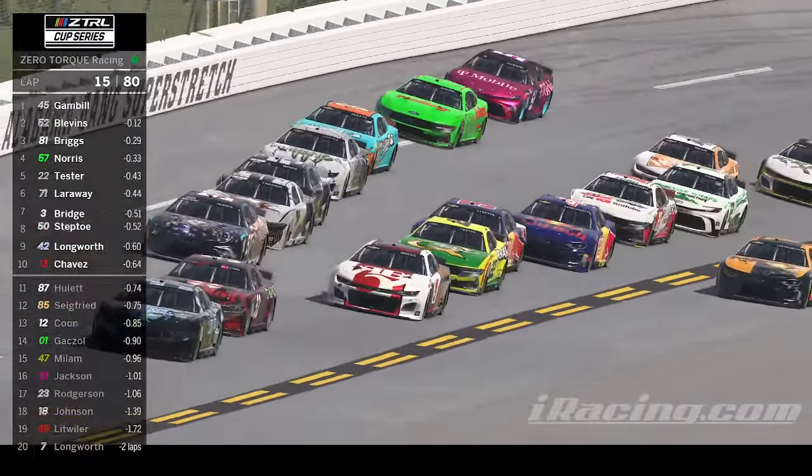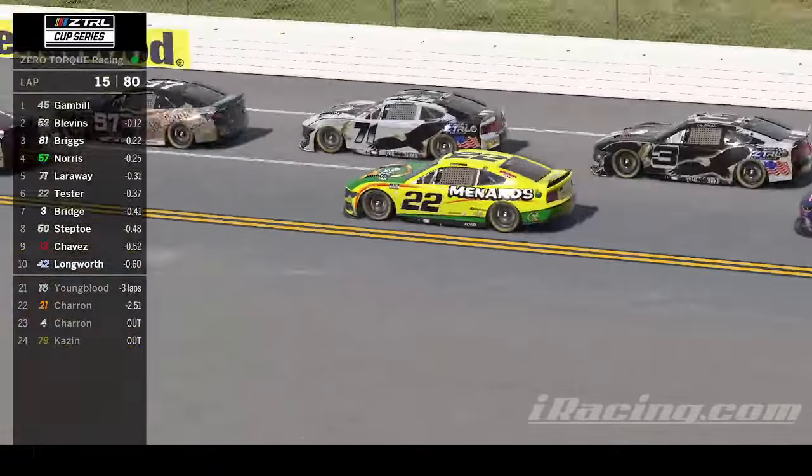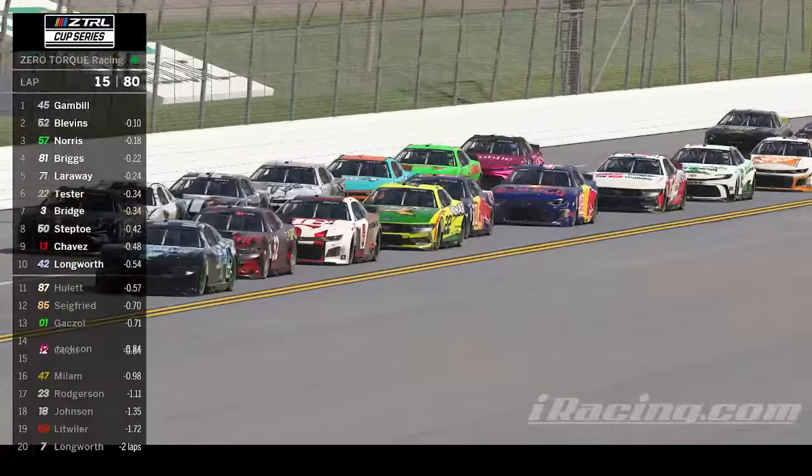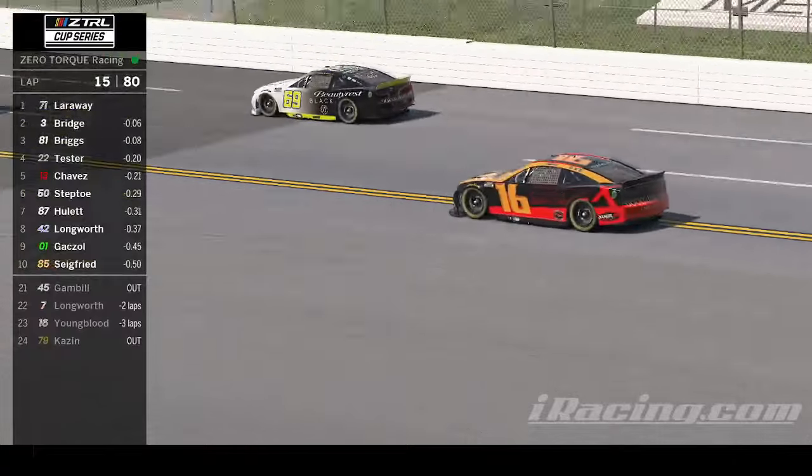Whoa, Wesley Briggs trying to hug it. That's Carson Youngblood trying to blend into traffic. Youngblood showing on the scoring pylon 3 laps down. I'm not sure as to why.